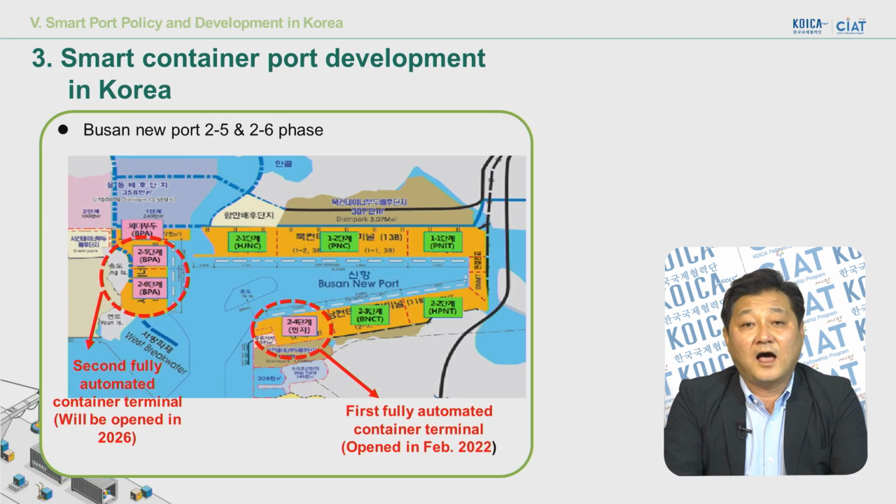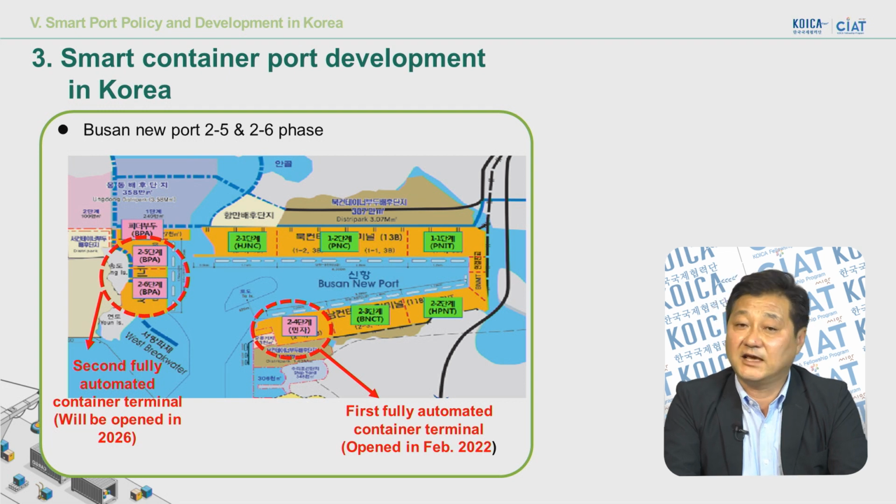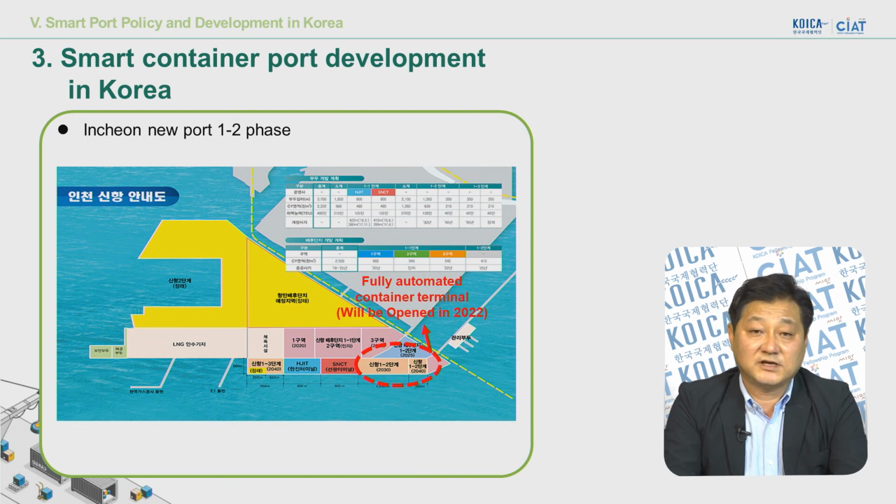The slide you see now is a fully automated terminal that will be completed at Busan New Port Phase 2-5 and 2-6 in 2026. Total annual container throughput of the terminal will be approximately 3.4 million TEU. The slide you see now is a smart port development plan for Incheon Port. Incheon Port, which has the second largest volume of cargo in Korea, plans to build a fully automated port in phase 1-2 of the Incheon New Port with the goal of opening in the 2030s.